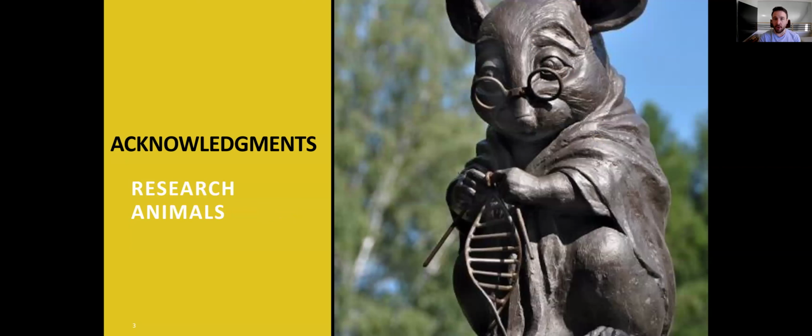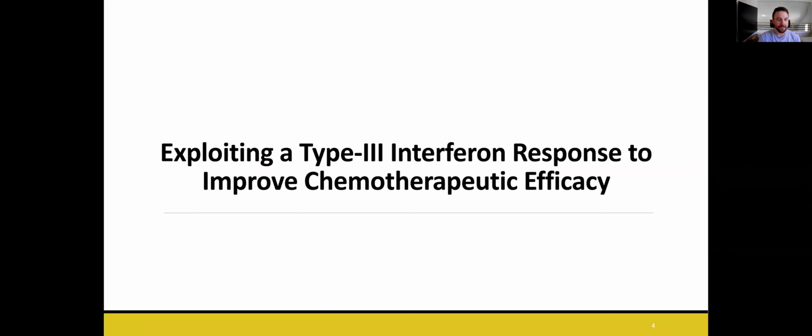The second acknowledgement I would like to make is to all of my research animals. A lot of people overlook that most of the time when you see a data point, there used to be a little life behind it. So I just always like to make sure that we give the utmost respect and gratitude to these little rodents that we use all the time.